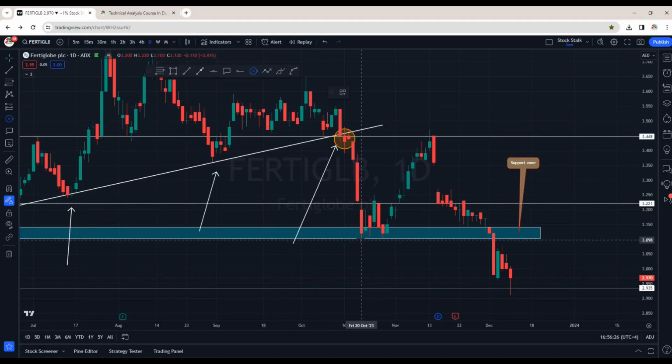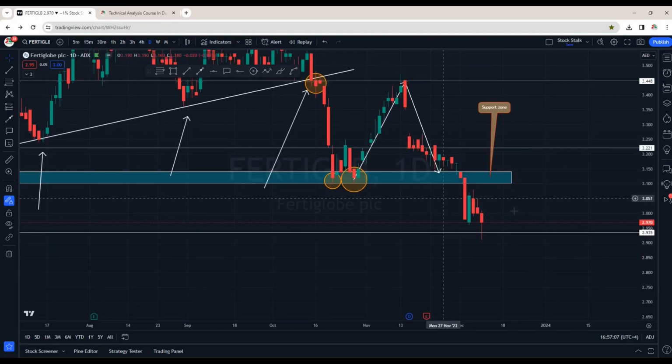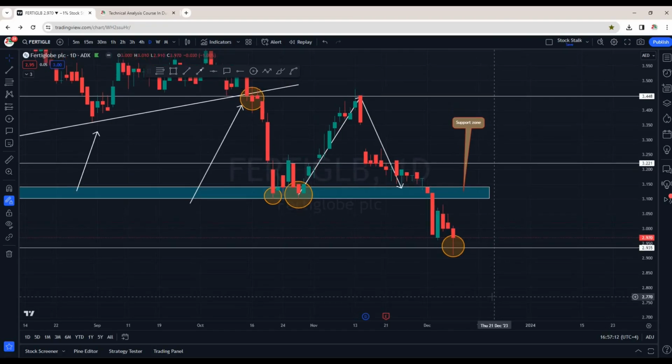We can see previously some good bounces coming in from this zone, and right from this zone it tried to cross this resistance that was previously a support, and we saw huge selling pressure coming in. It tried to recover from here, but we could not see aggressive buying pressure. And finally, what happens when buyers are not interested at a particular level? It breaks to the downside. For now we can see it has approached a very important area of support, that is around 2.90 to 2.95, and we can see some buying coming in today.